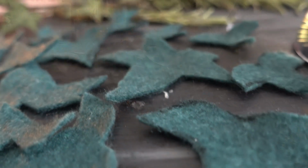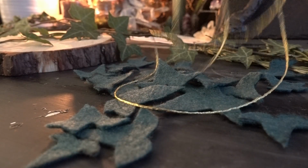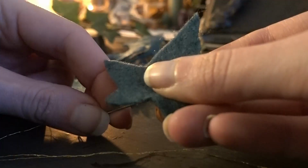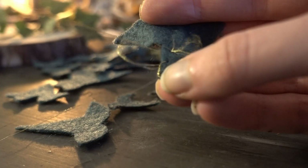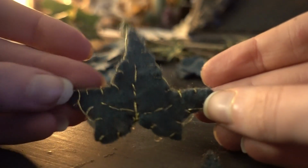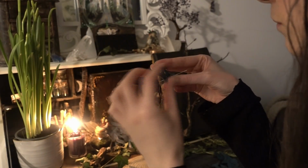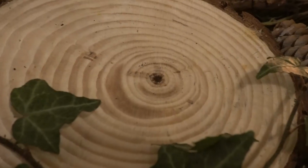But remember, I wanted these to be enchanted. So I took out some gold embroidery thread and stitched around the leaves using an outline stitch. This process was the most time-consuming, but the most therapeutic. I found that with embroidering each leaf, I had created their own little personality and brought each one to life.